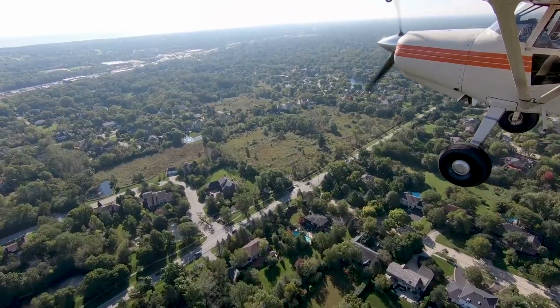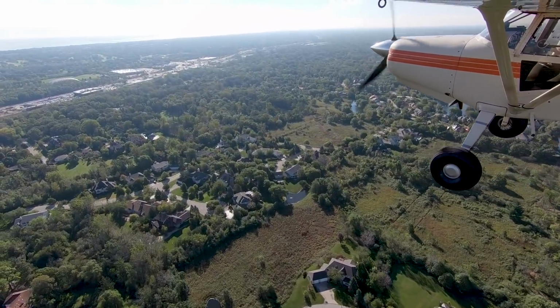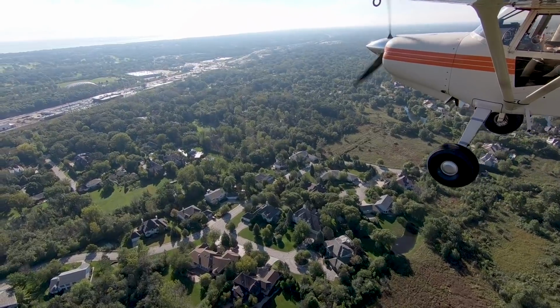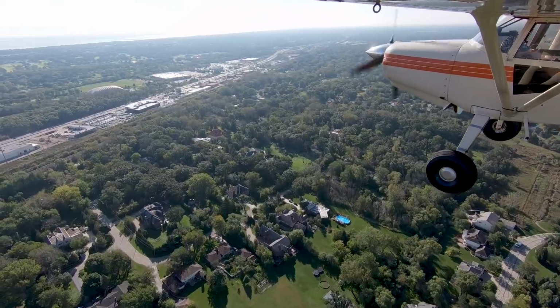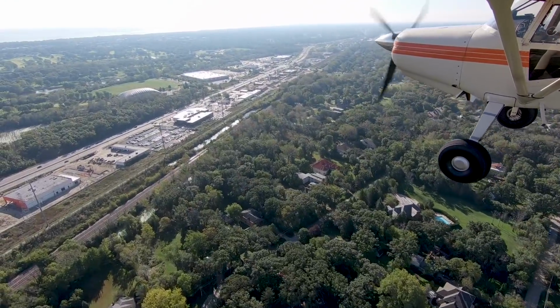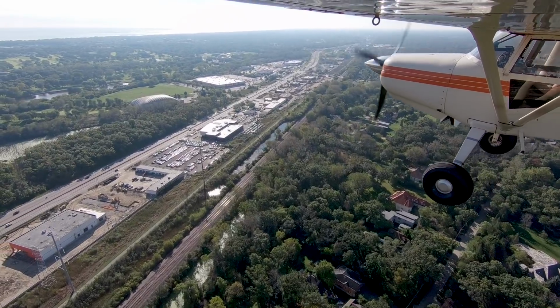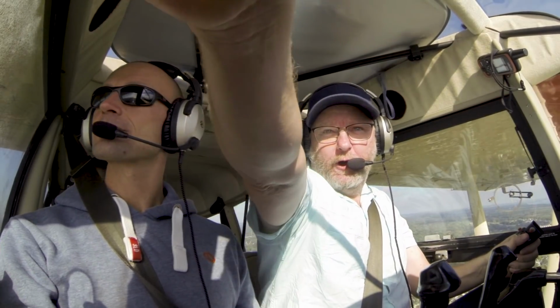Yeah, exactly. You can tell the poor people because they don't have a pool or a tennis court. And you can tell the people who have some money because they have either a pool or a tennis court. And you can tell the rich people because they have a pool and a tennis court. And probably a housemate, because those houses are too big to live in by yourself.